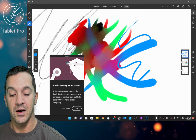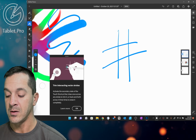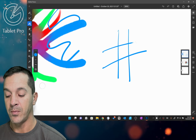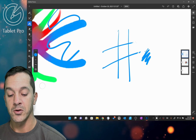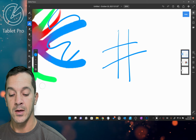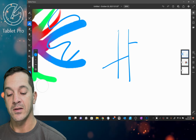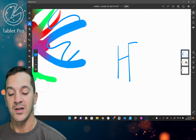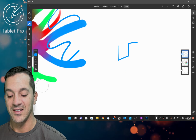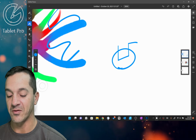This is a vector brush. So let's go over here and we're going to draw a little thing here. Now, if I go over the top, I can just erase, draw, erase. Okay, cool. We'll undo that. Now, if I go here and I pull, then I can actually erase that whole section. And if you're doing certain things, that's really cool. It's very cool to be able to erase different sections.